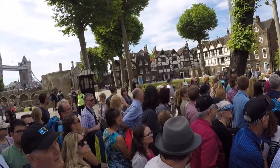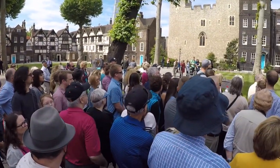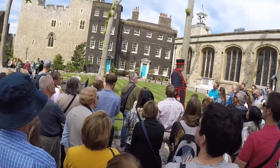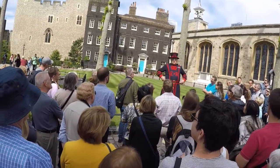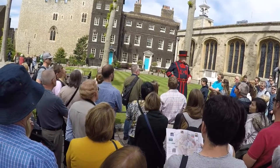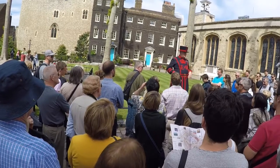Behind me now, you can see the entrance to the Bloody Tower. If you were to enter the Bloody Tower, you'll find on the walls nearly 100 inscriptions or medieval graffiti carved onto the walls by some of the prisoners held within the tower. Some of the graffiti in there is over 500 years old.